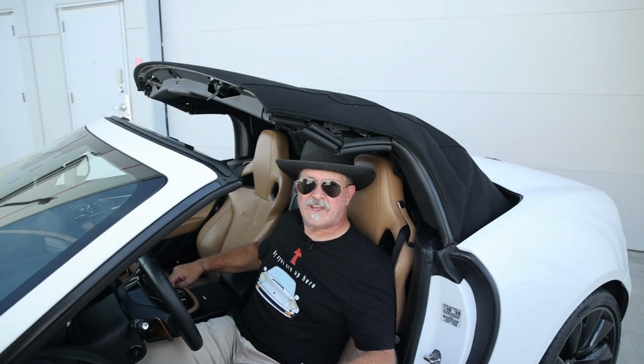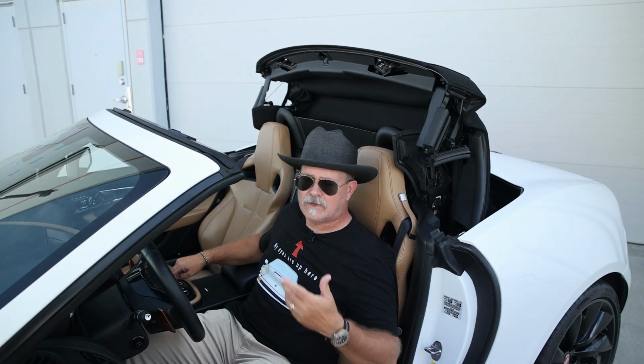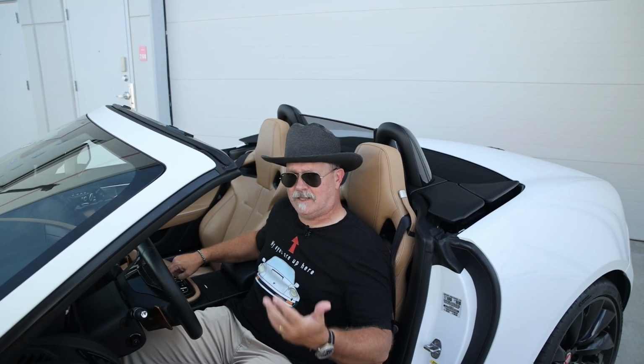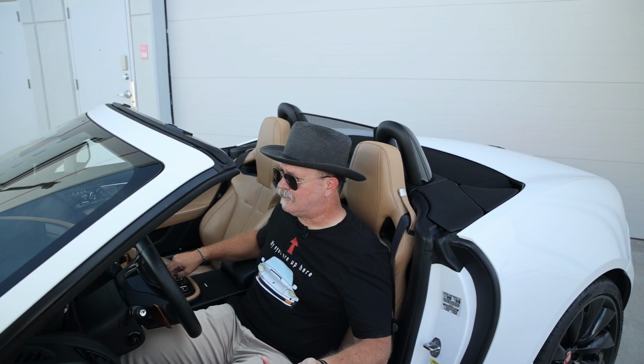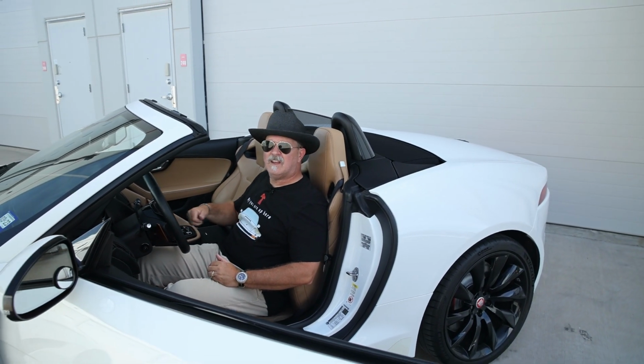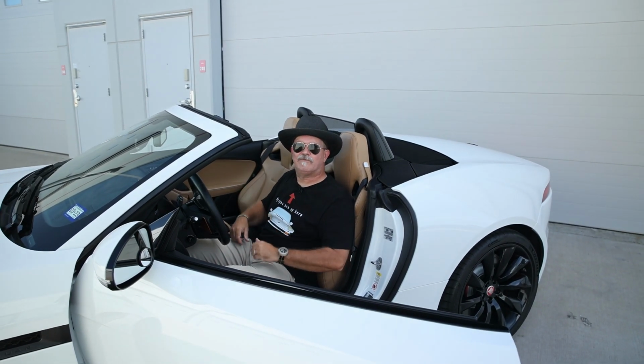And as we see, when we put the top down, those windows drop as well. So make sure all of these little things work. They may not seem like a big deal, but they're certainly going to be expensive if they're not working. So the roof is good to go now. Hop in, let's go for a quick ride.